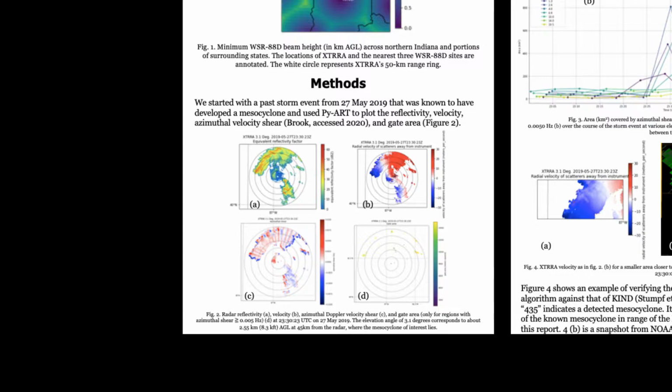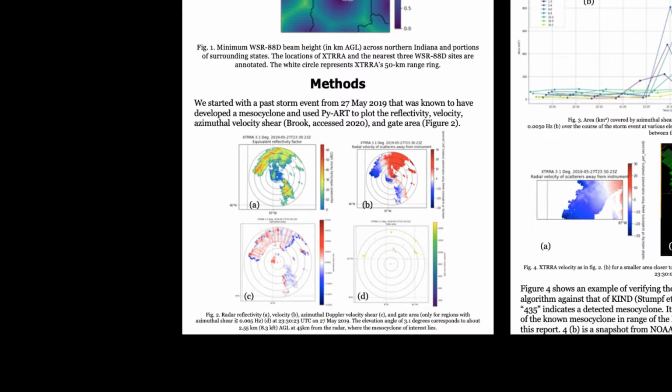As shown in Figure 2, the program plots the reflectivity, 2A, and velocity, 2B, of the storm. The linear least squares derivative method was used to calculate azimuthal Doppler velocity shear, or the change in wind velocity as the radar changes azimuth when sweeping around its domain. 2C displays this outcome while 2D shows the area of the radar gate covered by azimuthal shear values equal to and over a chosen threshold of 0.005 Hz.